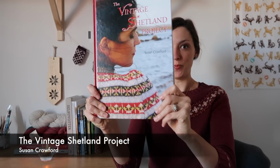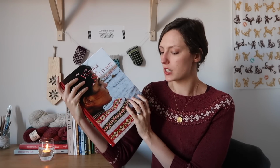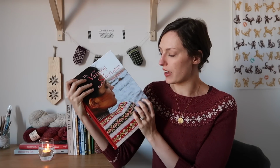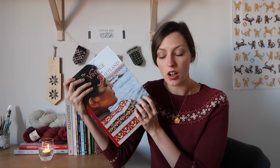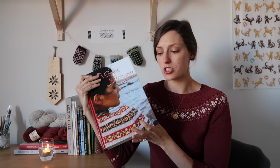This hefty tome weighs in at nearly 5 pounds. It's close to 500 pages long, and it is so, so beautiful. It is a magnum opus. It's the culmination of 8 years of nearly all-consuming work. It's both beautifully and thoughtfully designed. It's meticulously researched. I have so many good things to say about it.